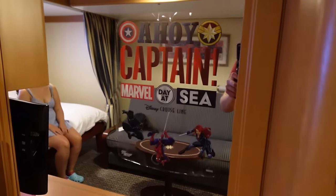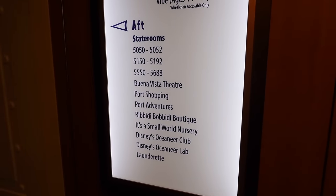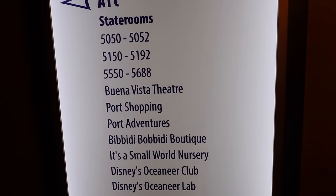As we continue on with our Marvel Day at Sea, I'm back out, making our way now down to deck 5. Let's go and have a little look around the area. Oh, I'm loving this ship though, it's so nice. So along with lots of the staterooms here on deck 5, you've also got another entrance to the theatre, the port shopping area, Port Adventures, the Bippity Boppity Boutique, the It's a Small World nursery, and some of the clubs just down there as well, along with a laundrette.